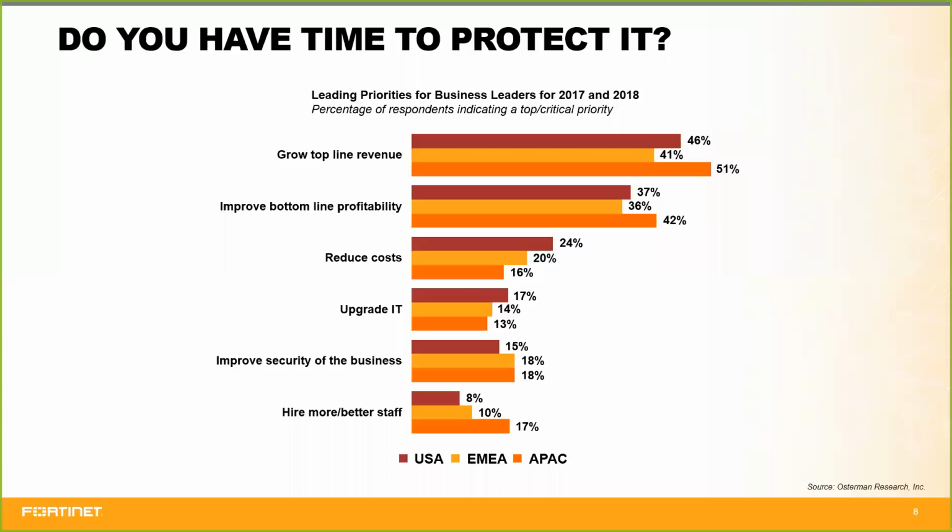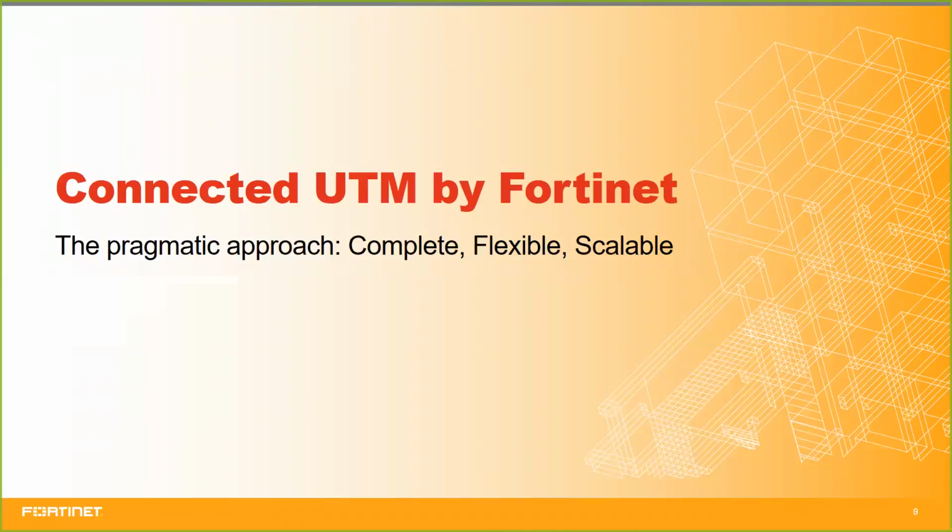So enter the solution. They do not have a lot of time to deal with security. It's a kind of a solution that Fortinet offers, this UTM, Unified Threat Management solution.